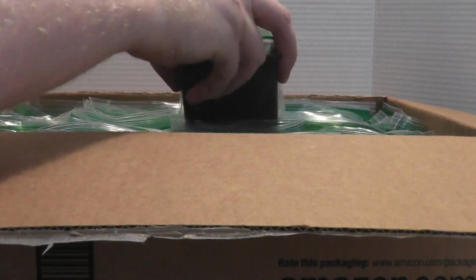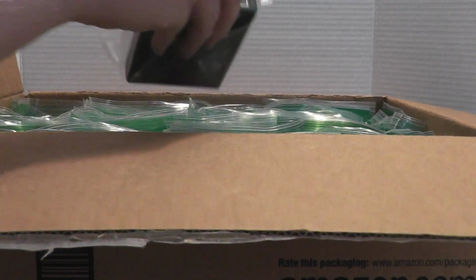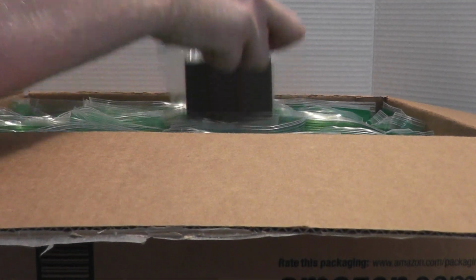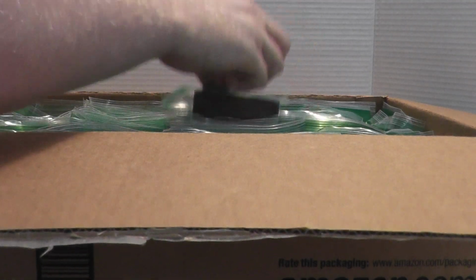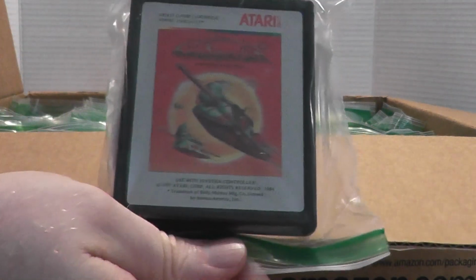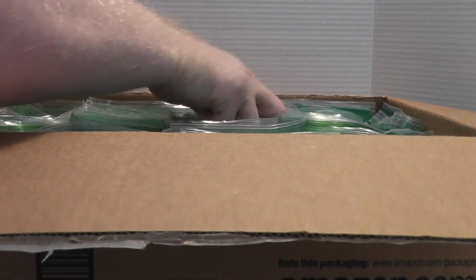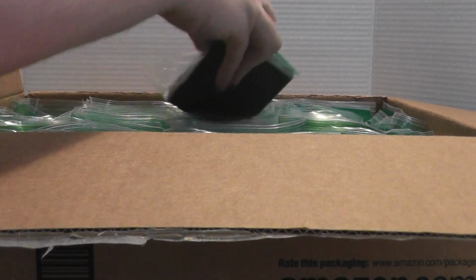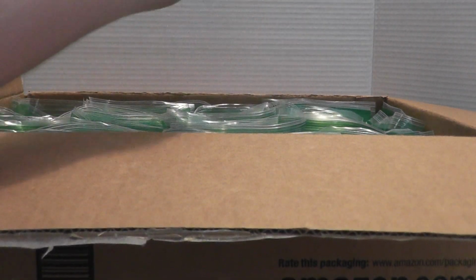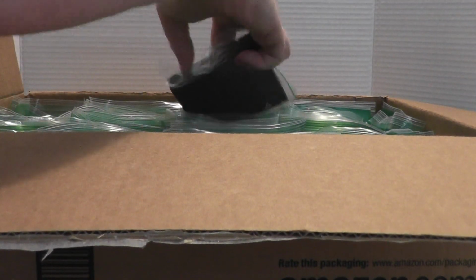E.T., I don't care what you say, I actually kind of like E.T. And Flag Capture, I don't think I like Flag Capture. Football, which I'll need to get one of my kids to try out. It's a 2-player only game. And Galaxian, pretty good conversion. Next we have Concentration, which is also called Hunt and Score. I actually think it's called A Game of Concentration is the full name.